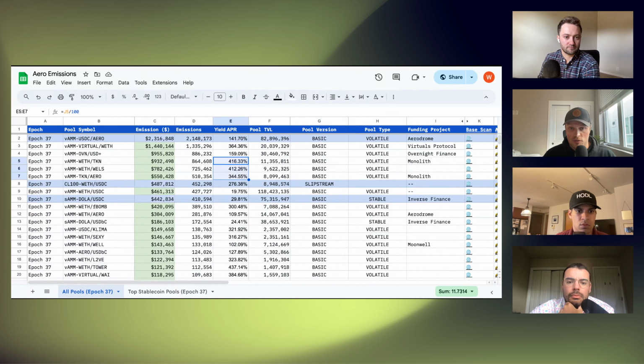And what we want to do next is really talk about some of the new tokens, like these tokens that were launched this week, which I'll pass over to Zoe to go through those projects.